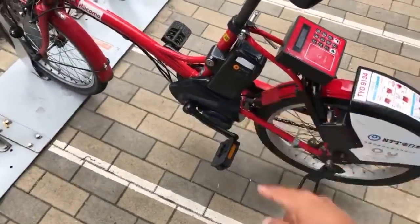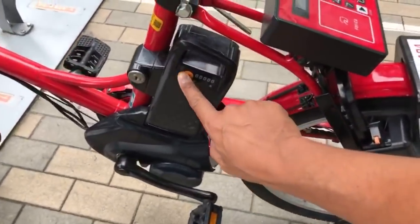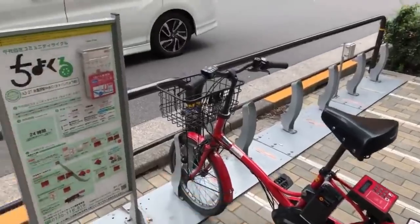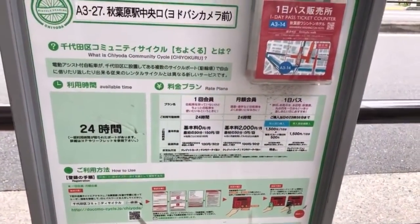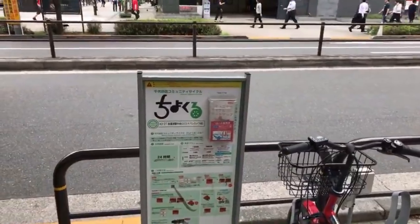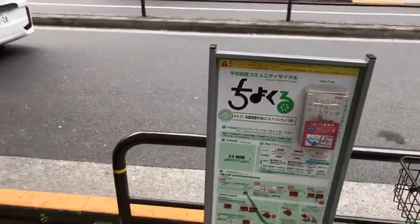There's a battery right there. The batteries are usually charged. It'll tell you how charged it is by pushing this button. Well, there's not a lot of battery power left on that, but these are battery boosted bikes. You can rent these for the day. The price is a little bit expensive, but it's kind of fun to go around by bicycle. There's information packs if you want, but if you just search Tokyo Bike Sharing or Community Cycle, you'll be able to find it. These came out earlier this year, I believe.